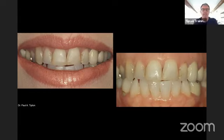she had her headaches. Look at her smile and look at the intercuspal position. Okay, what's the problem? And look at the fact that she's grinding her teeth. Okay, you can see that she's grinding her teeth. Look at the canines worn down there. Okay, so she's a clencher and grinder.